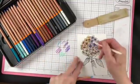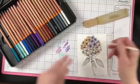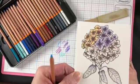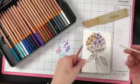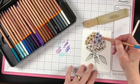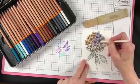So what I also really like about Color Burst pencils is that you're never done. Even tomorrow, I can come back and put some more color on this and make it more intense. It's not a one-stop shop. You can keep going. So tomorrow if I want to come back and put more blue in these, maybe I want to take the edges, or next week, whenever. It's just never done. You just come back and continue to add more color.